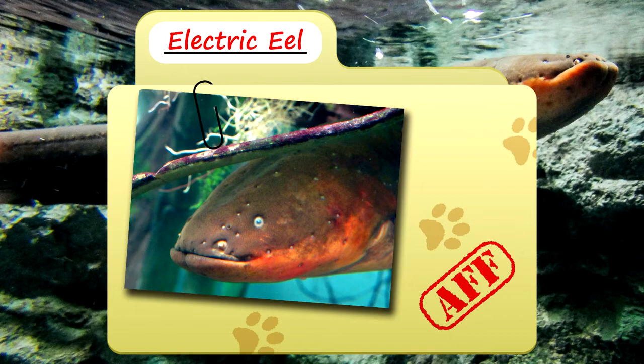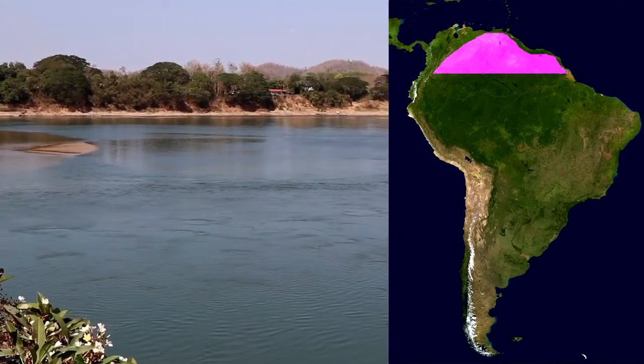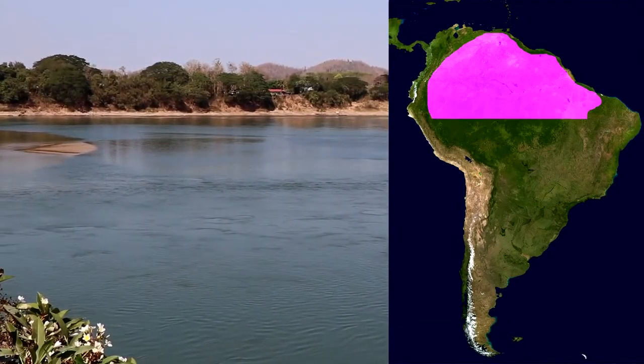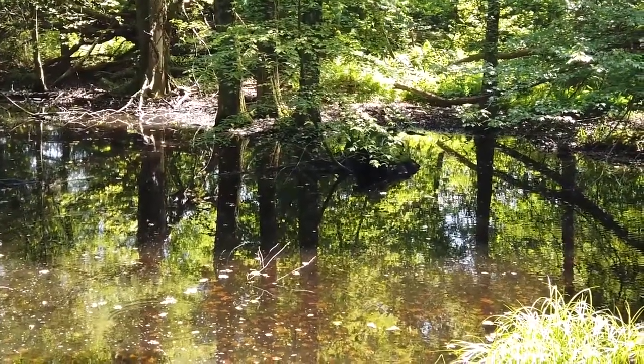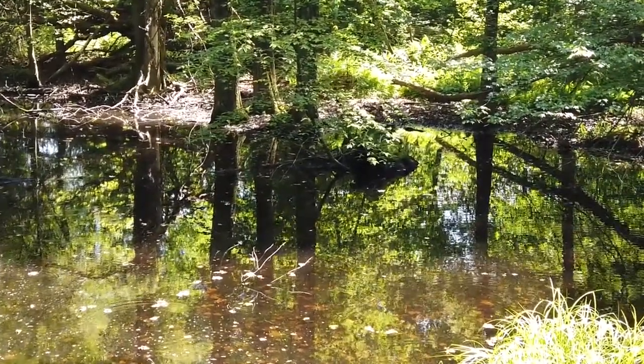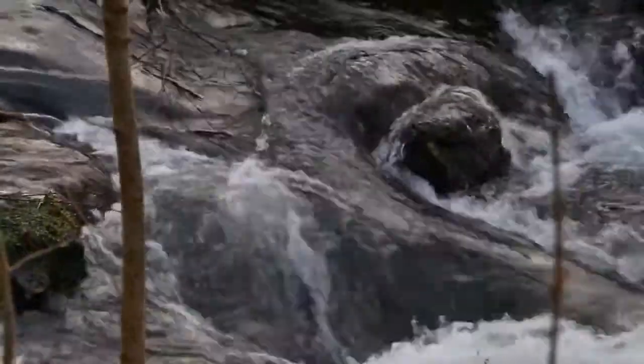Today on Animal Fact Files, we're talking about electric eels. These fish can be found swimming in the waterways of northern South America, throughout both the Orinoco and Amazon river basins. Some electric eels prefer muddy water with slow to no currents. Others may enjoy fast-moving streams with rocky bottoms. It just depends on the species.